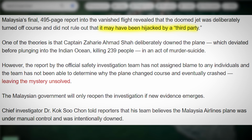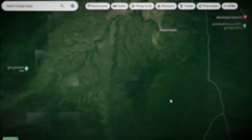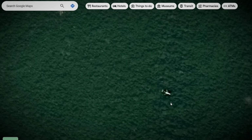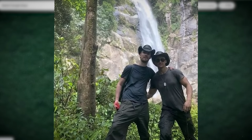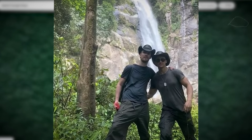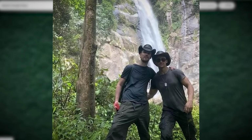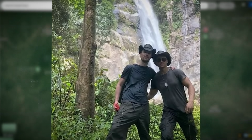1 year after the search was called off, a man named Ian Wilson claimed that he had found the crash site on Google Maps in a random location in the middle of the Cambodian jungle. Determined to find the remains of Flight 370, Ian and his brother Jackie traveled to Cambodia to search for the plane. Unfortunately, because the terrain in the jungle was incredibly dangerous, they had to turn back before they could reach the crash site, but the brothers plan to return to the Cambodian jungle sometime in the future to find it.